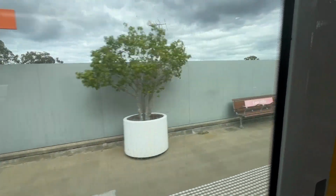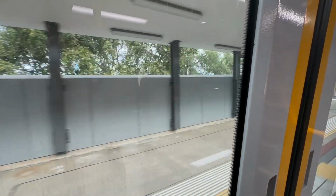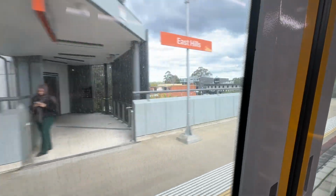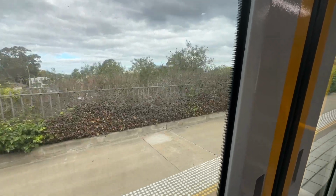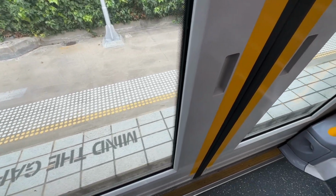And we're now arriving at East Hills. A quick fun fact before we arrive at the station: for those wondering why the line is named after East Hills, it is actually because the service used to terminate at East Hills many years ago in the 20th century. That was then when services were extended towards Campbelltown and Macarthur, with an additional station at Holsworthy being added for the nearby Holsworthy Barracks. Thank you for your service, Australian military, by the way.